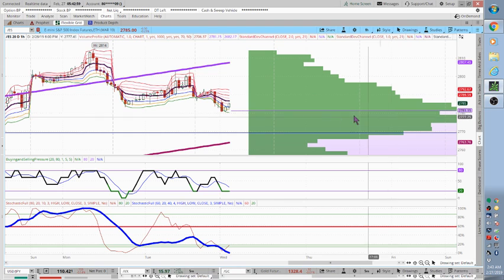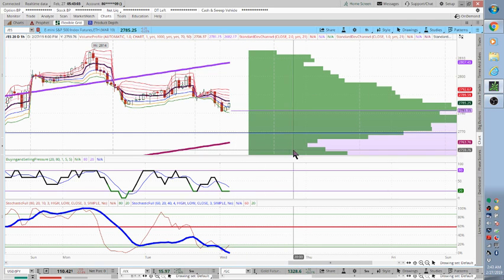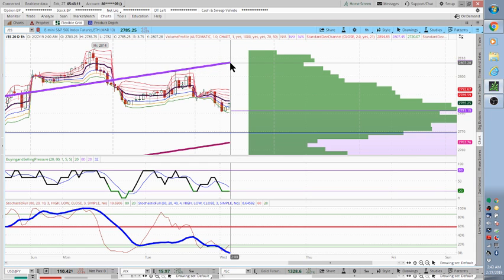So what we first want to see is a close underneath this. If we do that, then I think it's going to be pretty inevitable that we're going to come down and test this area here. If we do not, then we're going to come back up to here and then probably take a shot at the all-time highs. But my betting is still on that we're going to come down low. So we're just going to keep an eye on it today.